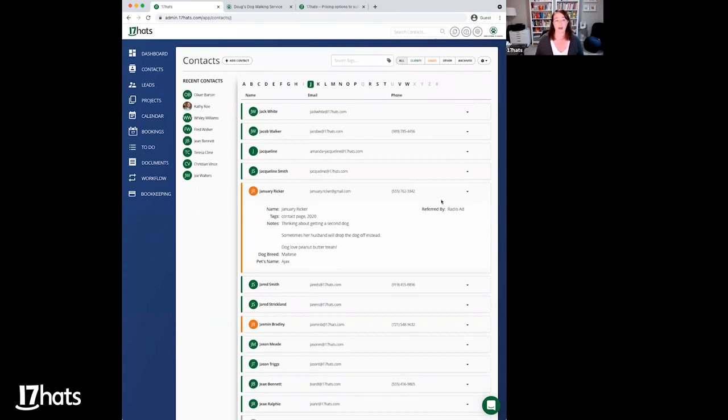This is January's contact card, and you can see we've got our contact information listed right here. We have some notes that we've taken about January listed right here. We've recorded her dog's breed and her pet's name on the contact card. This contact card is a great snapshot of the information that we need to know about January in order to work with her. So this is step two of getting organized inside 17 Hats. All of the contacts, everybody that you work with, listed in one place. Because again, if everything's in one place, you're not going to lose the information that you need.